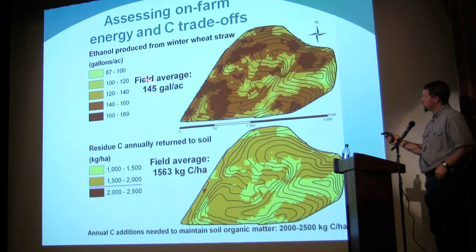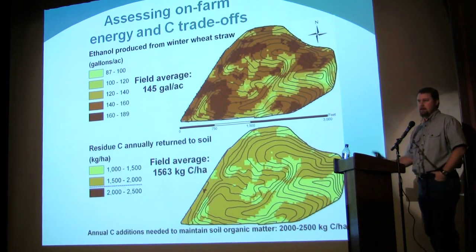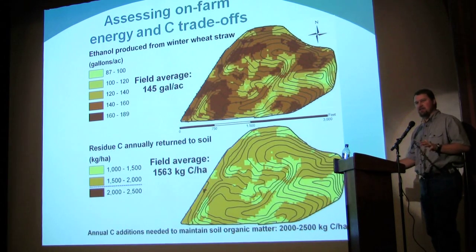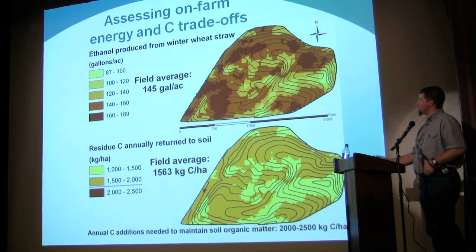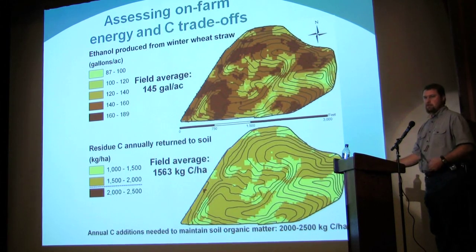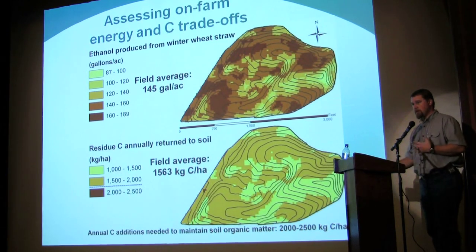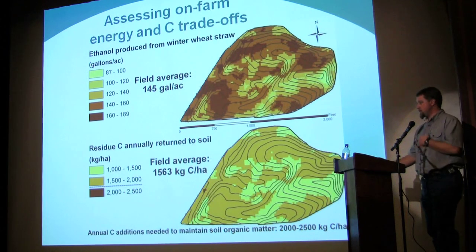That basically, we can do a pretty decent job producing ethanol. Not quite 150 gallons per acre in Pullman. That's okay. It's not great, but it's not bad. Certainly in certain places on the field, so basically the valleys, you do a lot better just because there's so much more residue. But what we also did is we entered in the harvest efficiency for those residues and said, what if we took all that residue to the factory to make ethanol? What have we done to our carbon and nutrient balances?